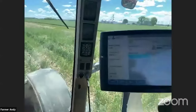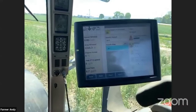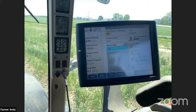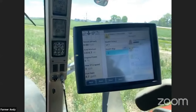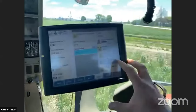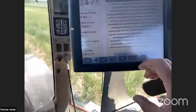So I've already kind of set up the line here today. We use these lines over and over, and the heading is just simply a direction. So just like latitude and longitude, you pick a line and you set 2 points and you go on down through the field. So I'm going to kick the tractor in gear here, and I'm going to hit start right here. Hit accept. Got a couple warnings here.